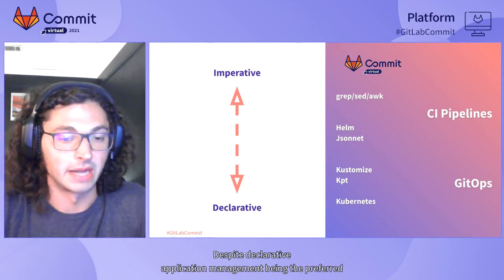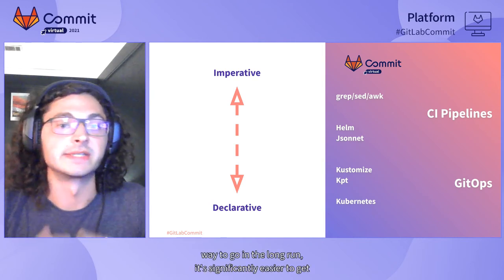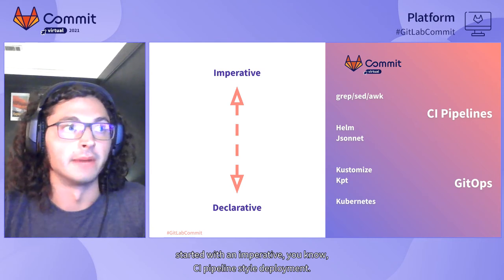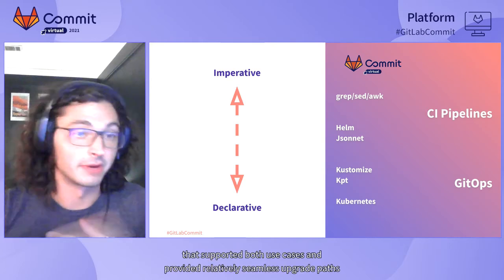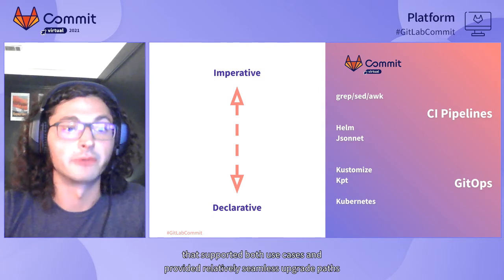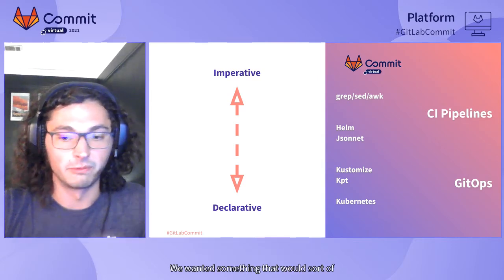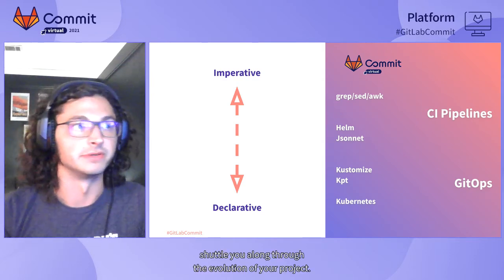So our experience has taught us, though, that despite declarative application management being the preferred way to go in the long run, it's significantly easier to get started with an imperative, CI pipeline style deployment. So we wanted to provide our users with a mechanism that supported both use cases and provided relatively seamless upgrade paths towards declarative application management. We didn't want a tool that just did one or the other. We wanted something that would sort of shuttle you along through the evolution of your project.